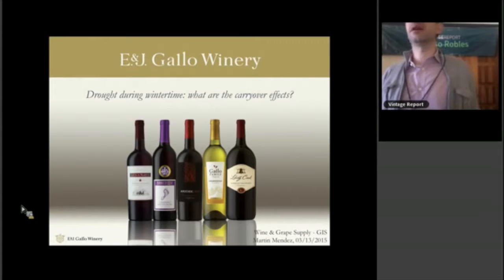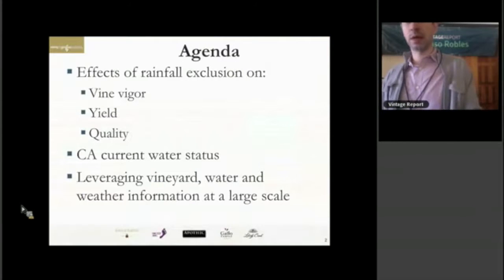And like I said, Thibaut did a wonderful introduction of why we need to start looking at winter rainfall levels. I'll show you a little bit more detail that comes out of, in this case, my PhD thesis and a project that we started back in 2009.